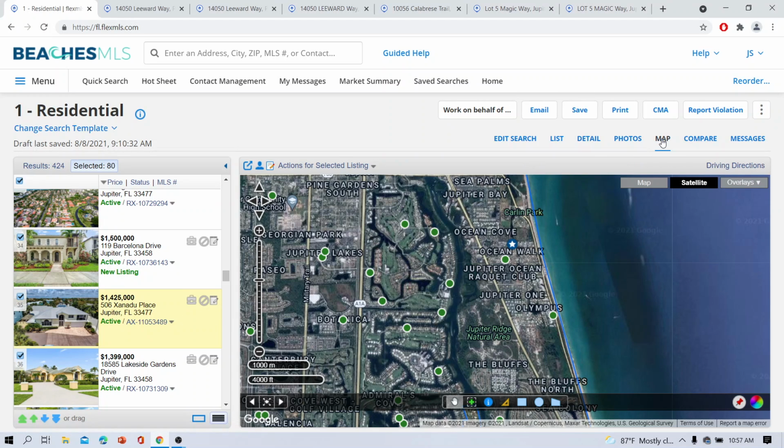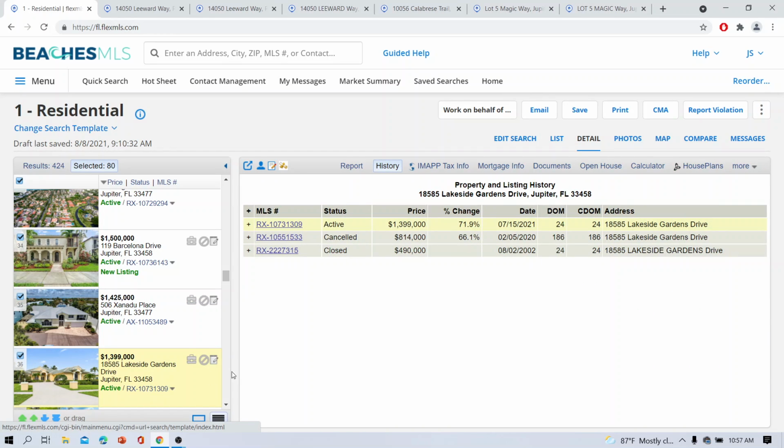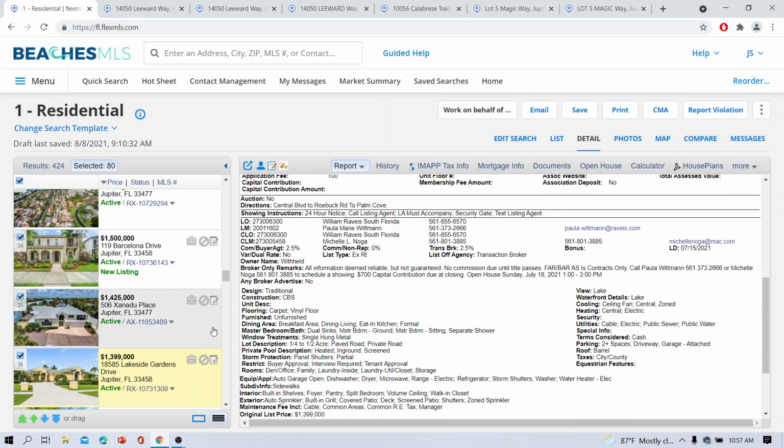Where is Xanadu Place? Oh, right here in Ocean Walk. I could see this selling. Okay, let's go to, somebody paid $490 in 2002. They tried to sell it for $814 in 2020. They couldn't get 814 last year, but now they want $1,000,004. Price gouging. That's why I'm waiting. I'm not going to be price gouged.